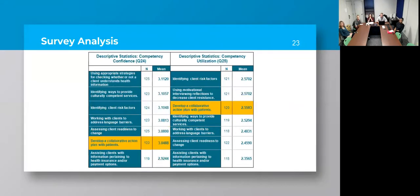The second half of that table is just the rest of these competencies. And so we see one more skill set, and this is something I'm sure the PNTC is taking note of to refine their future coursework: it was a little bit lower on developing a collaborative action plan while they're also using it more frequently.